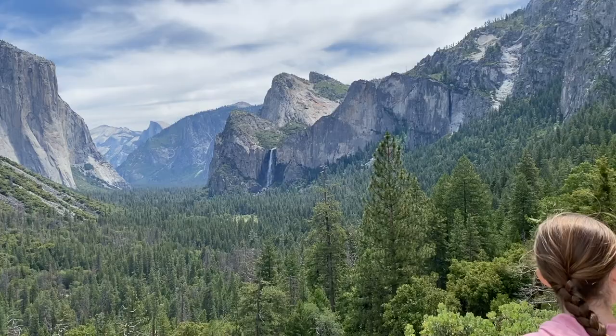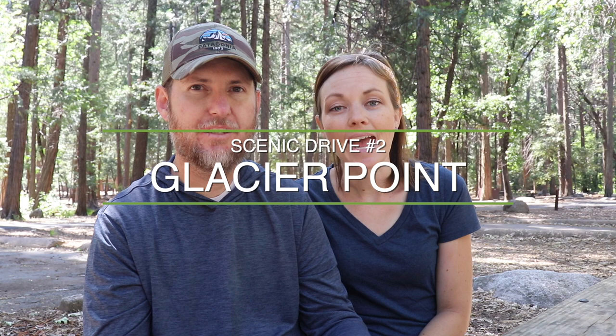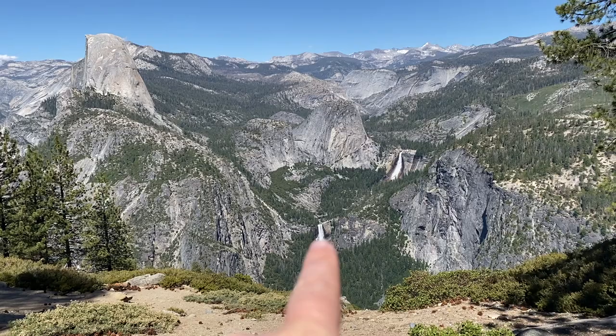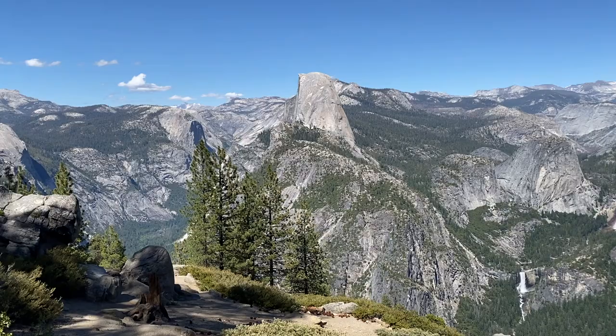Another scenic drive that we took was to Glacier Point. Glacier Point is an hour and 15 minutes away from Yosemite Valley, and there is a couple of spots that we got out of our car. We got out at Washburn Point and Glacier Point, which are right next to each other. Okay, here is the view from Washburn Point. You can see Vernal Falls, then Nevada Falls. There is Half Dome. Just a beautiful view.